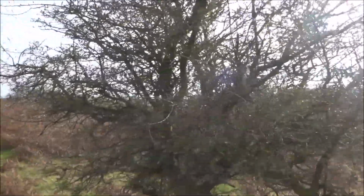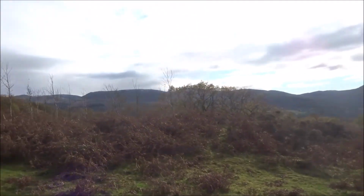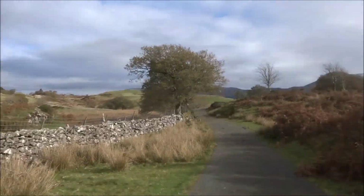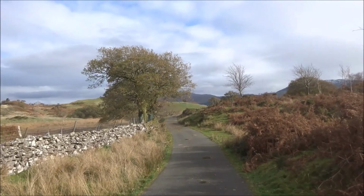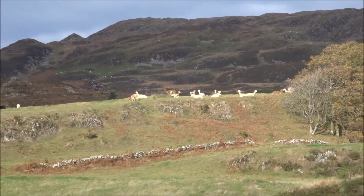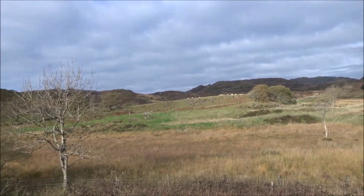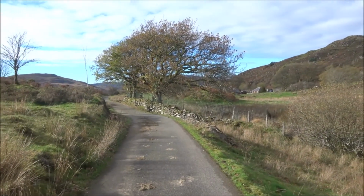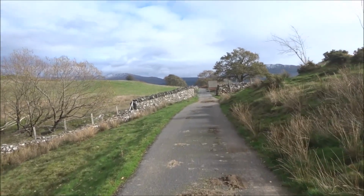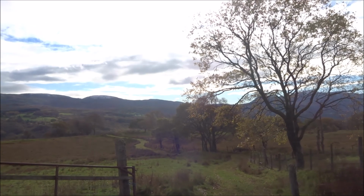A hawthorn tree, and no leaves left on that. Of course, they're one of the first trees to come out in leaf in the spring. I haven't walked along this particular lane before, so this is a nice change. Okay, llamas. You do see them occasionally instead of cattle and sheep. Rather exotic. I think they originate in the Himalayas. Very little traffic on this tarmac lane. And there's a green lane wandering down the hillside there.